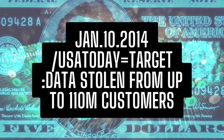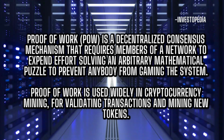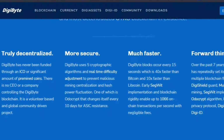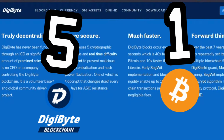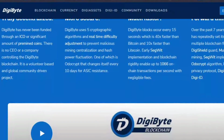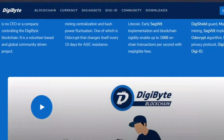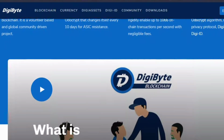The Digibyte blockchain is what is known as proof of work, meaning in order to validate blocks, they need to be mined, much similar to Bitcoin. Now, what gives Digibyte the advantage over Bitcoin when it comes to mining is the use of 5 hashing algorithms instead of the one used by Bitcoin. Not only does this improve security, but it enhances speed and capability for the Digibyte blockchain, which can add new blocks every 15 seconds.